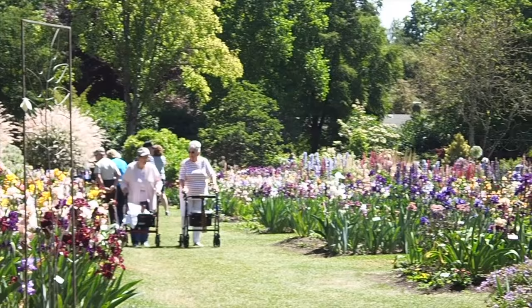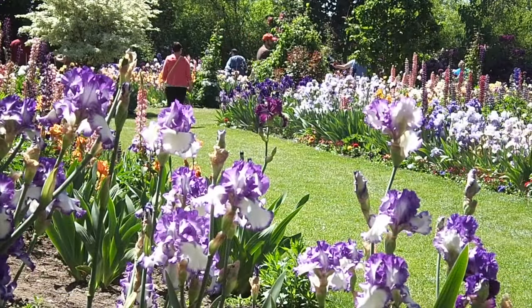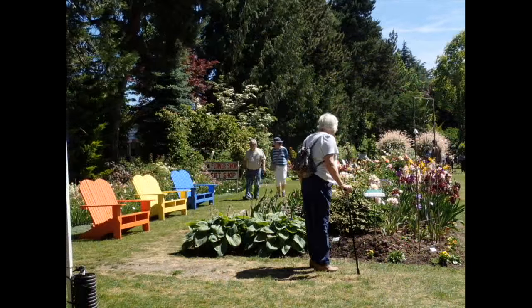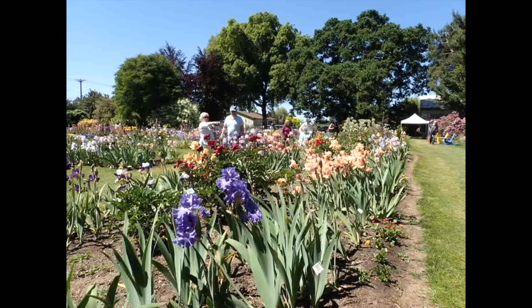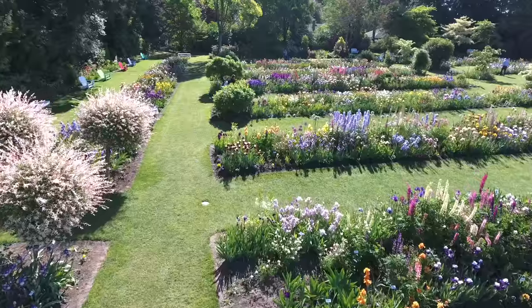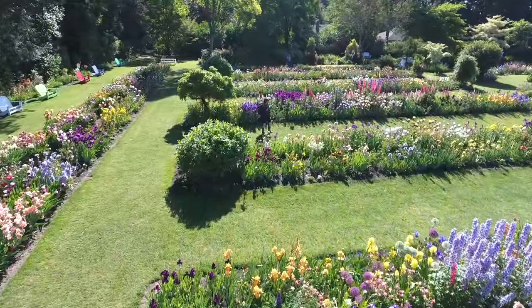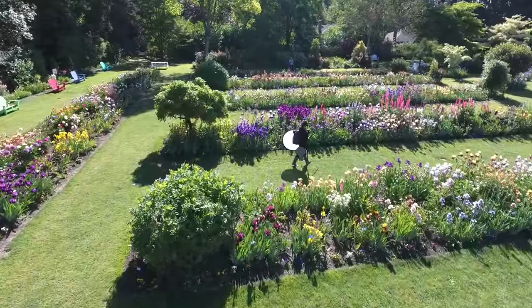As the early morning turns into early afternoon, people of all ages come to enjoy the beauty of all the colors. What an incredible place to hunt down your favorite blooms, shoot them, and take home some awesome pictures.